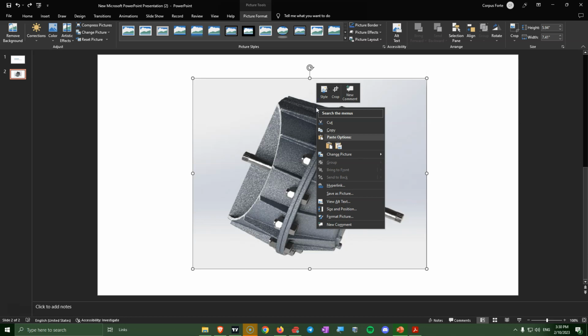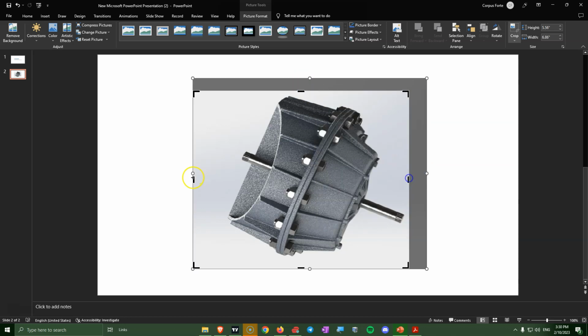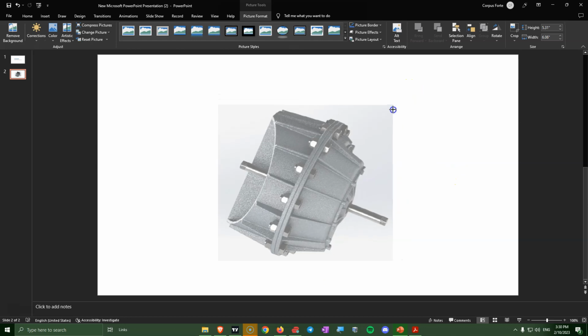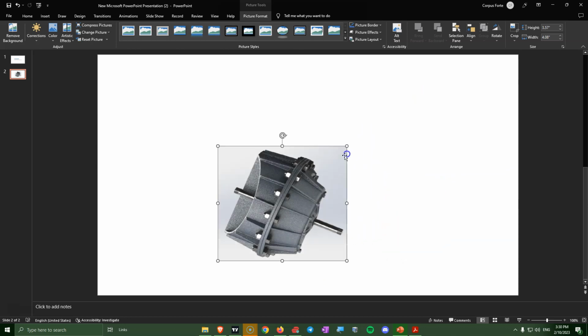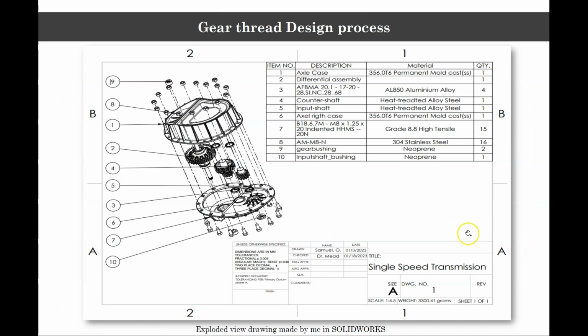If you use PowerPoint for this, and even the PowerPoint from Google, you have crop, so you can crop the picture and then you make it smaller. So this is everything you have to do. Never alter the vertical and horizontal axis. So this is okay. Let's go forward.